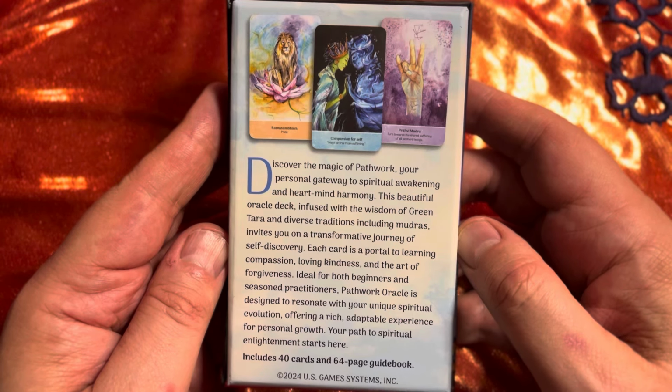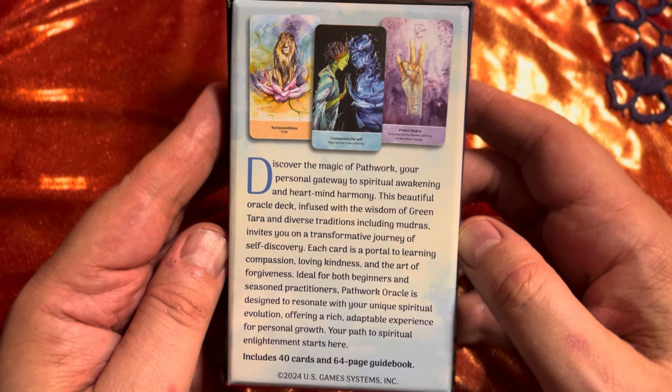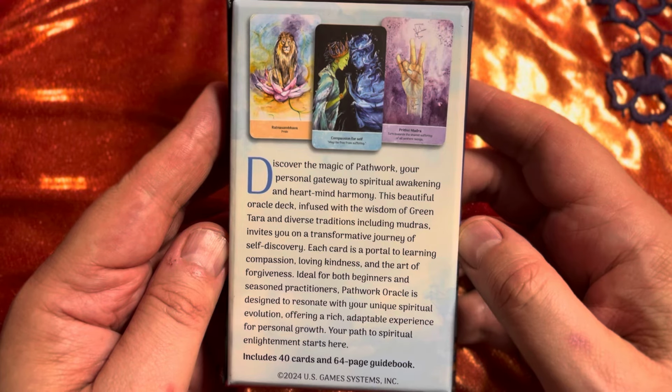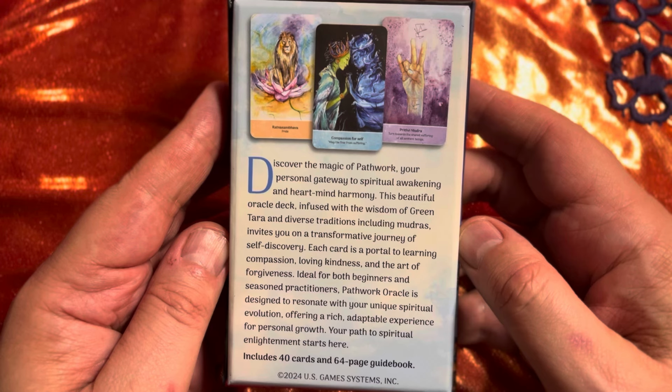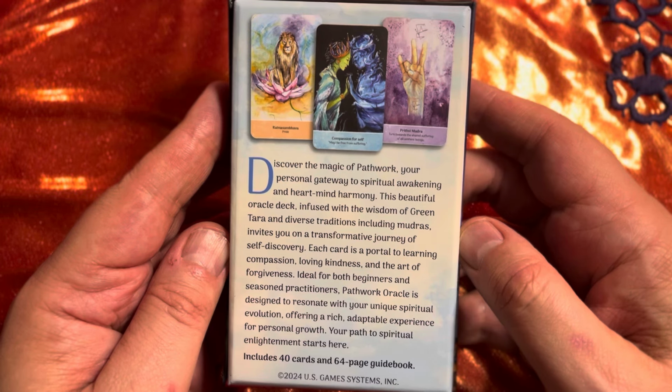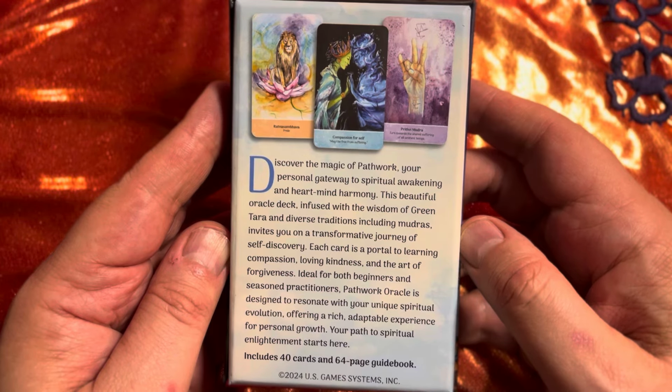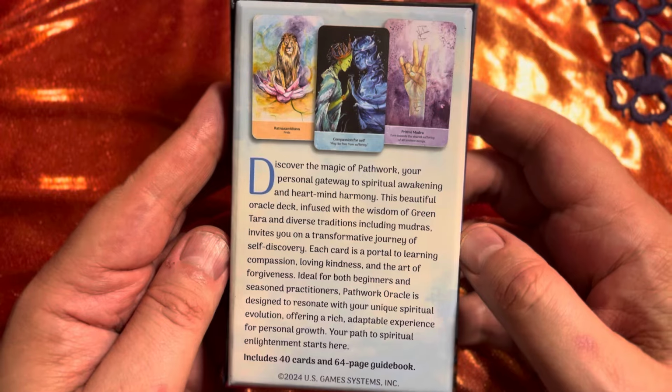Ideal for both beginners and seasoned practitioners. Pathwork Oracle is designed to resonate with your unique spiritual evolution, offering a rich, adaptable experience for personal growth. Your path to spiritual enlightenment starts here. So it's 40 cards and it has a 64-page guidebook.